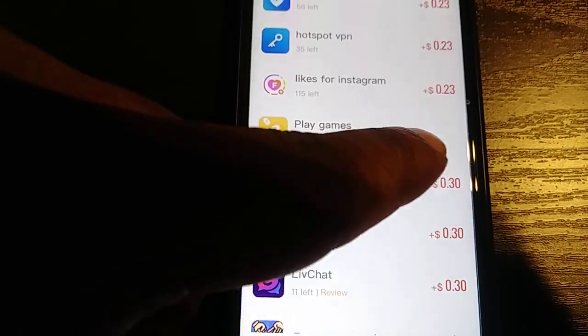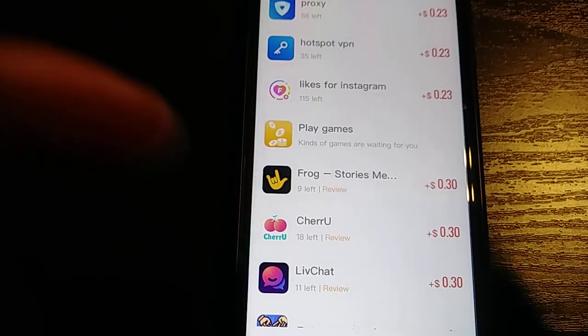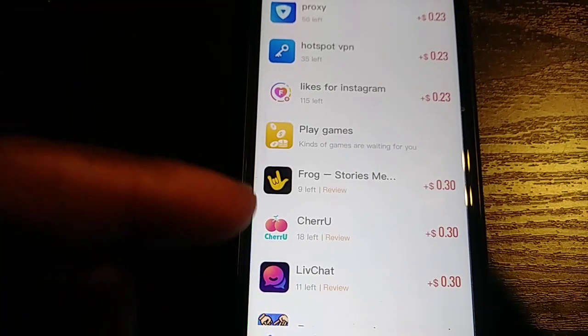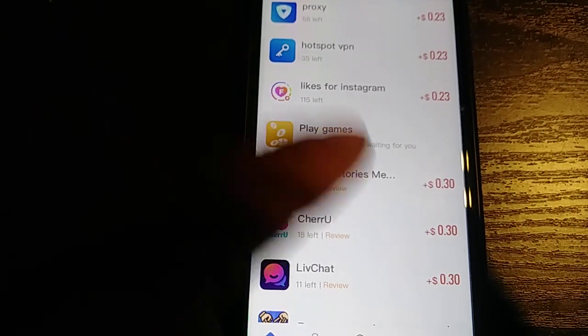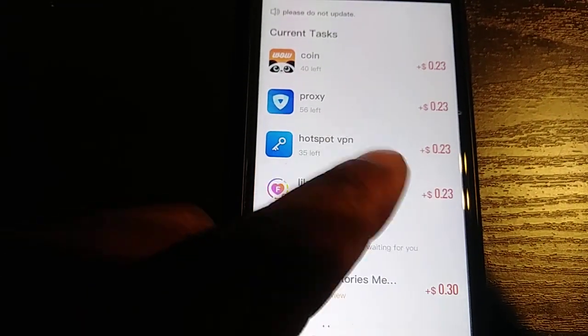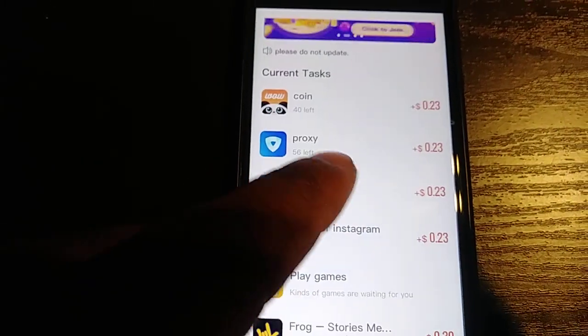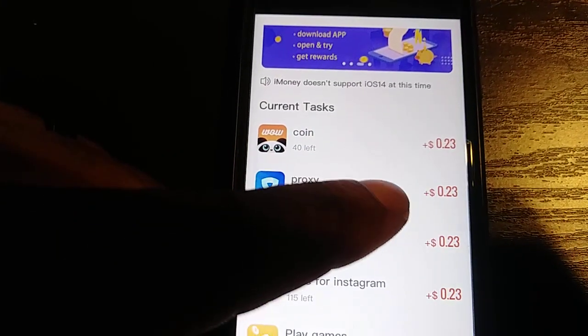I try to do all of these, but basically when you're doing the review ones, you download it, and they're going to ask you to write a description or what you think about the app, and then you send it to this app, and it'll take a few days to review it. But these are the ones where there's no review needed. All you gotta do is download the app, and you get paid 23 cents. Now pay attention, because I said I got $5.13 in there, so this is gonna go up when I download these apps.